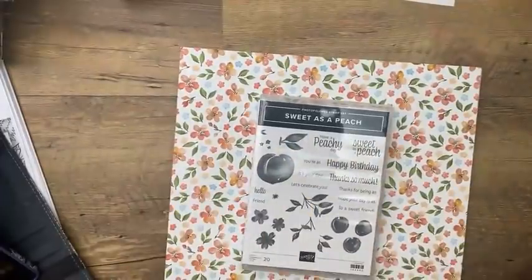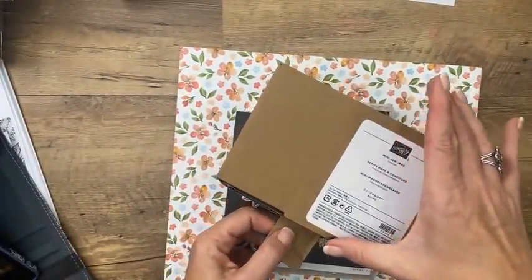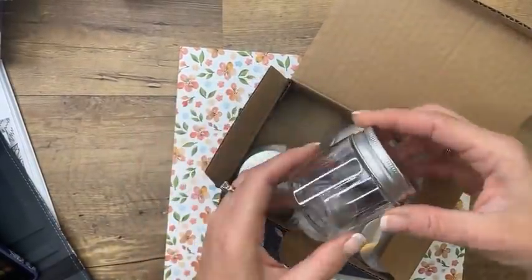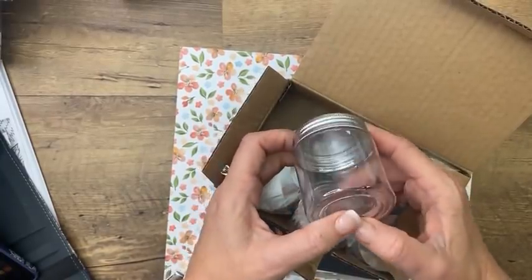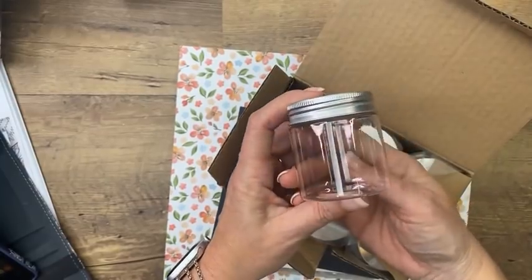Oh, here's the die. Here are the dies. And then it also has these mini jam jars. I posted something today that our CEO, Sarah Douglas, did with these, and they are so cute. My problem for our class is I don't know how that would mail in a padded envelope. What do you guys think?